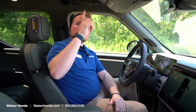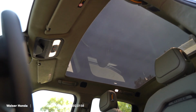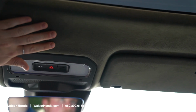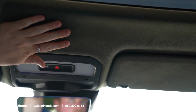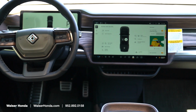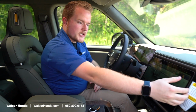If you look up, actually, you can see it has this massive one-piece moon roof. It's all one big piece of glass and it looks beautiful. And then also on that same subject, the headliner is also a vegan-friendly suede material. So very, very soft material, very high quality feeling. So we've got just one or two more really unique things to this vehicle, one of which is pet mode.